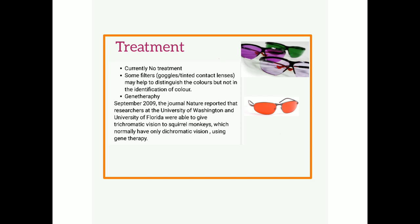There's also gene therapy. In September 2009, the journal Nature reported that researchers at the University of Washington and University of Florida were able to give trichromatic vision to squirrel monkeys, which normally have only dichromatic vision, using gene therapy.